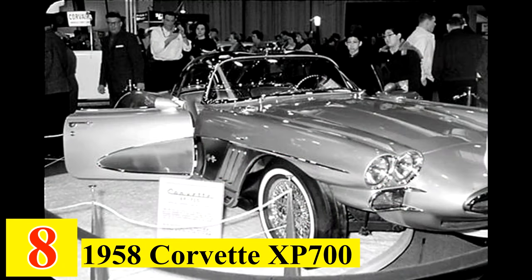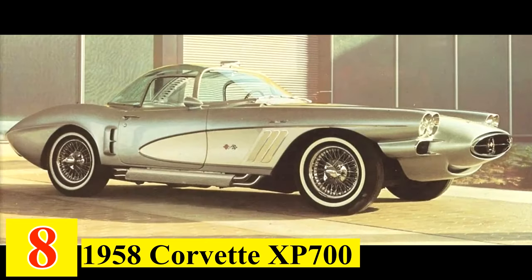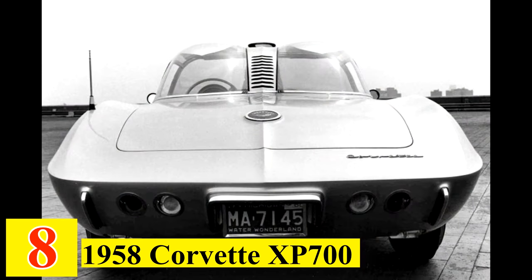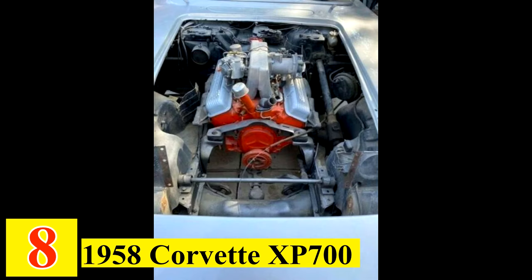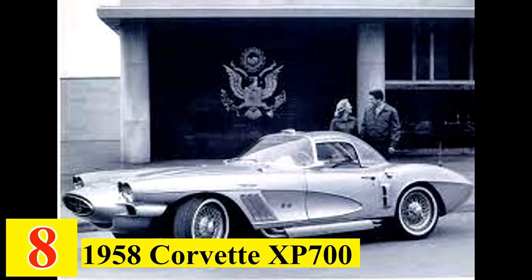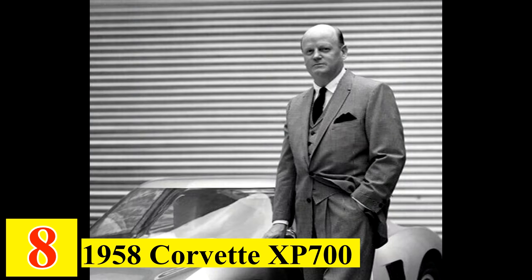Moving on to number 8, the 1958 Corvette XP700. This concept redesigned the existing model to have longer lines, big air scoops, quad headlights, a protruding grille snout, and wire wheels. The most interesting feature on this concept was the futuristic cockpit enclosure, which was a one-piece plastic canopy. The engine was the same as the previous concept, a small block 4.6-liter V8 that put out 307 horsepower. This concept was built under the personal supervision of GM chief designer William Bill Mitchell.